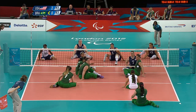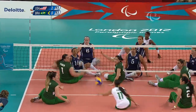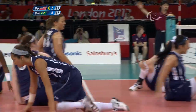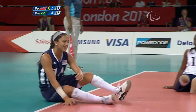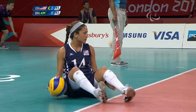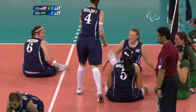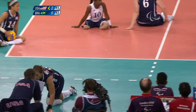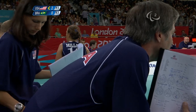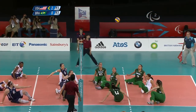So, Adelante Silva serves. It's a good serve. Oh, and she's found the gap and put the Brazilians under pressure. So Heather Eriksson again integral in that play, and that's Kaleo Kanahele who's going to be serving next for the Americans. Using a full rotation of their bench, the United States.